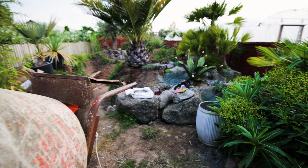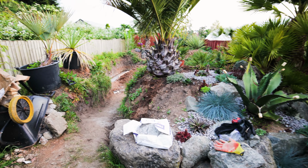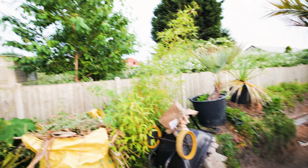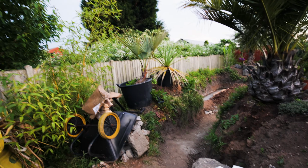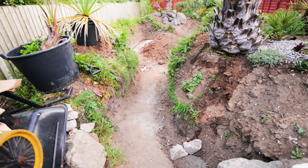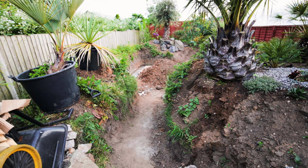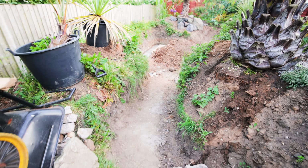If you're starting a project like this, then it's definitely important to have a plan, to have a vision, to know the practicalities, which direction the sun shines from, what your soil's like, everything like that. But I also think it's really important to be open to that plan evolving, to new ideas being incorporated. And a few that I've had over the duration of this project.